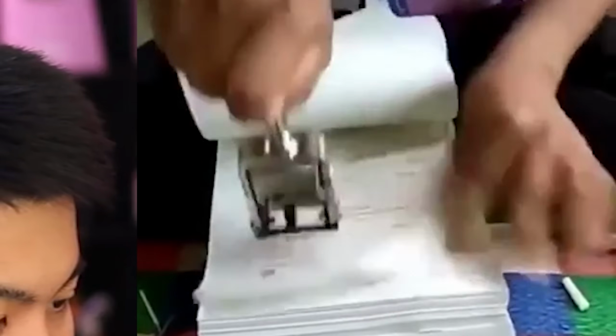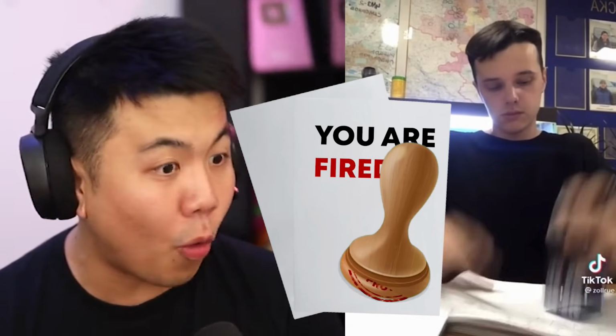Is he stamping every page? Could you imagine how many paper cuts you would be getting doing this? Oh, he messed up. Satisfaction over. What? Is he even doing every page? It looks like he's missing a lot. Oh, I just sneezed there and he did like 10 pages. He's doing it so fast and he's not even paying attention. And a week later, he's going to be like, wait, I signed what?